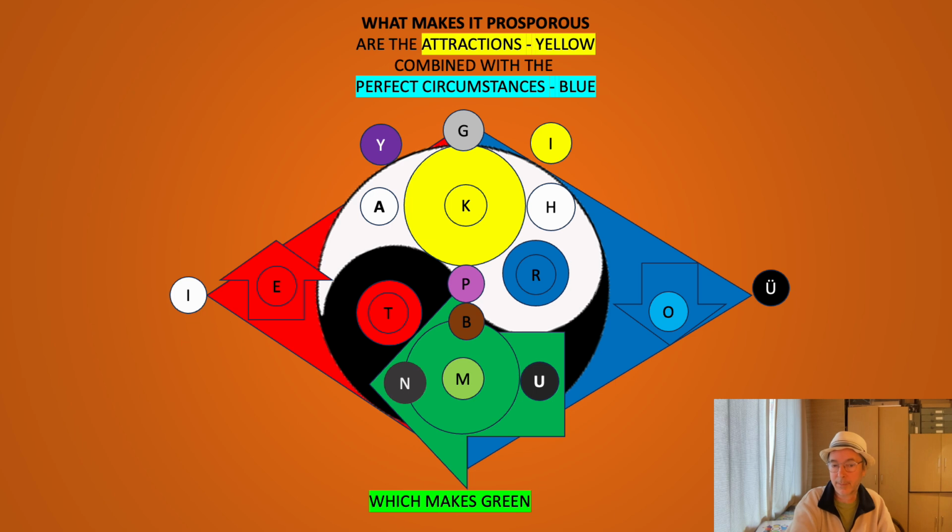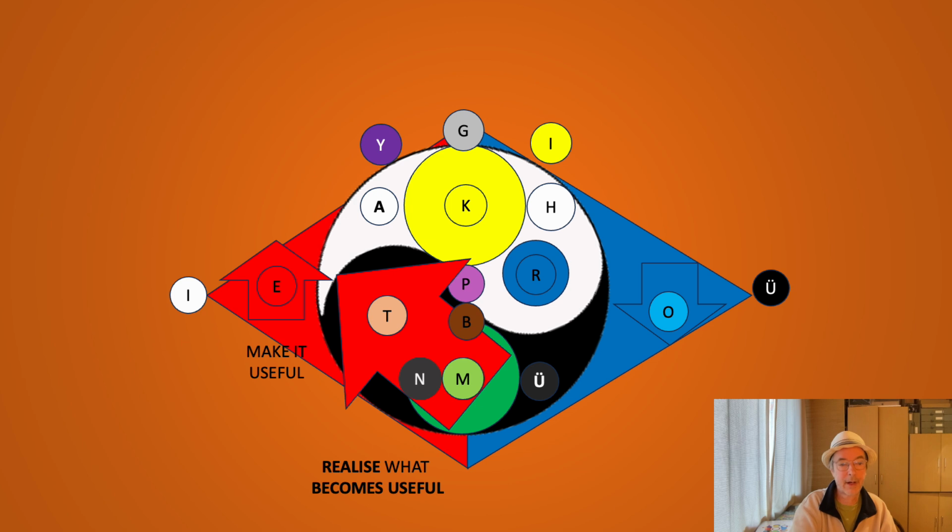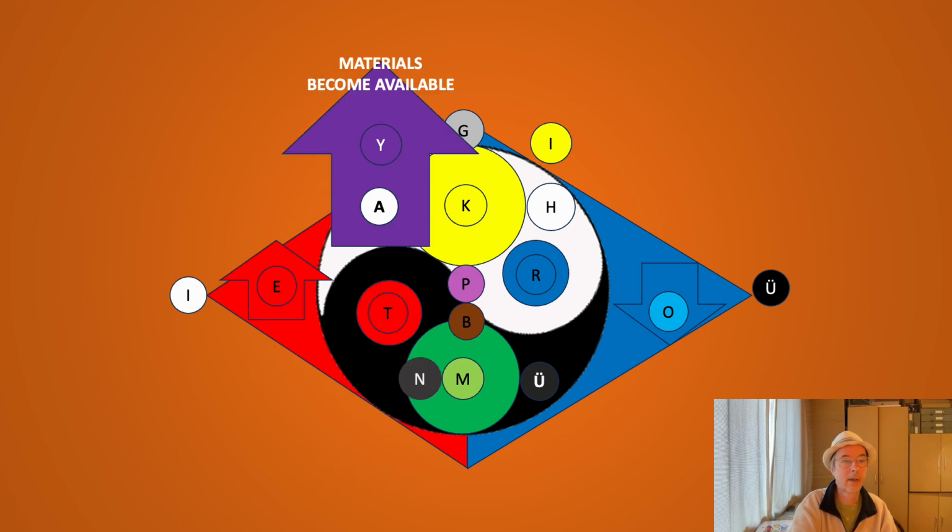These are a combination of the attractions that we already had, the attractive ideas, combined with the perfect circumstances for it, or the blue, which in combination, if it can indeed grow from there further, will make green. And from there I can realize what can become useful, or the letter T. And from there all the materials can become available, or the purple.